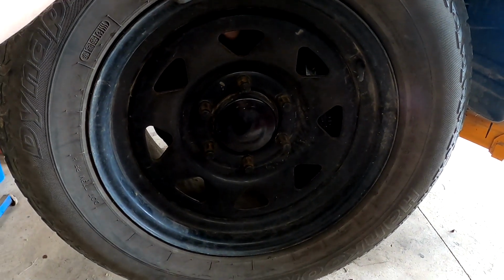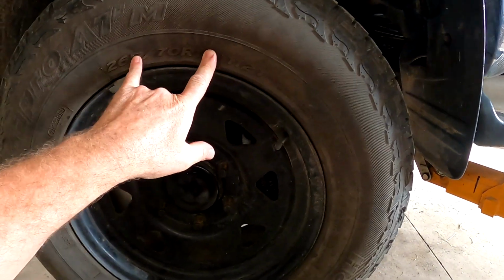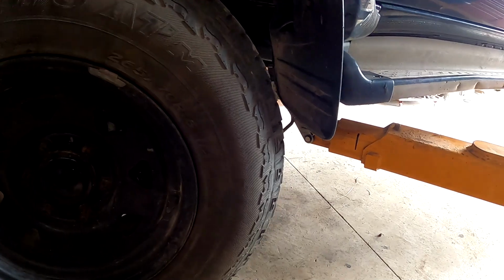Tyres, well, we actually changed wheels partway through. It came in, it had 17s, we've gone back to 16s, so that's what it's suited for, giving better choice in four-wheel drive tyres. Of course, running the road tyres at the moment.